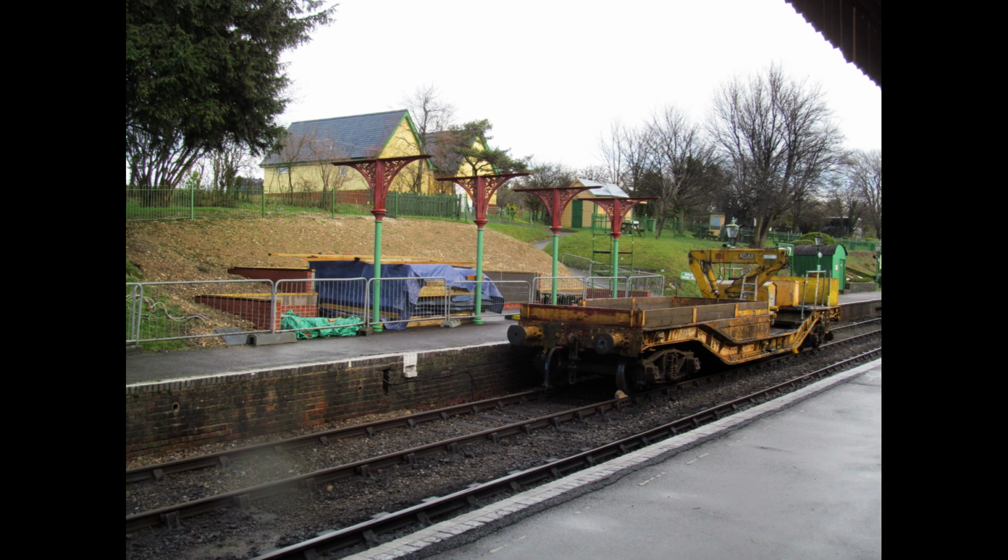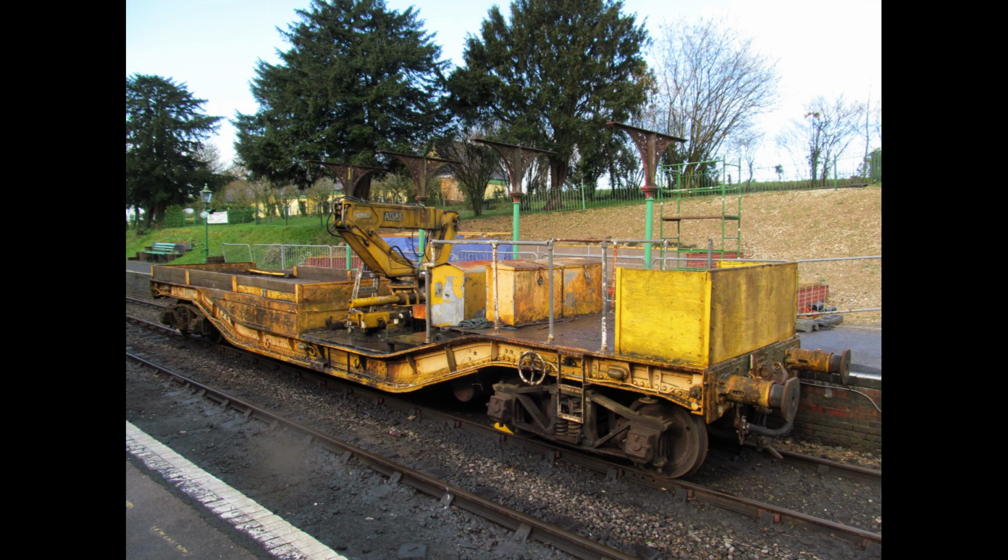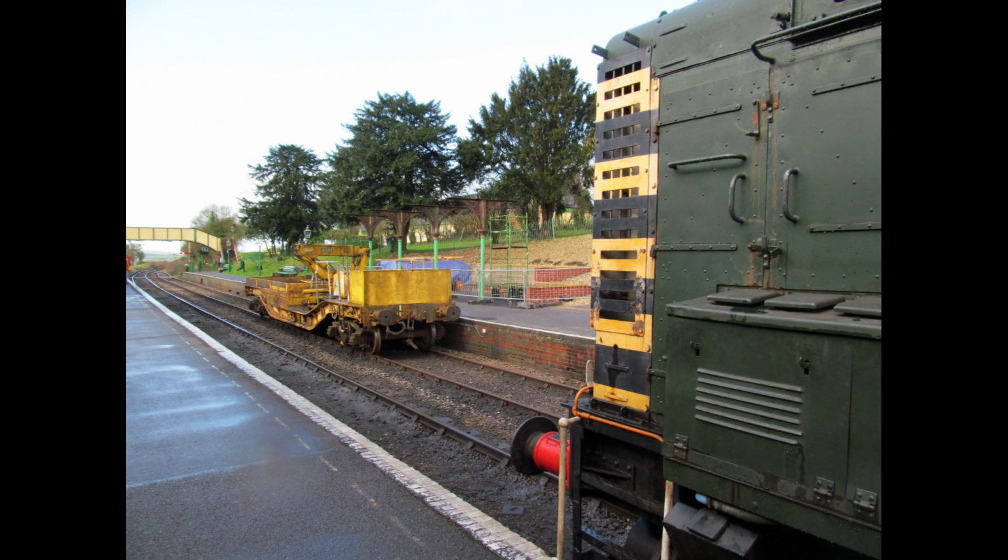It was a welcome sight when eventually the Atlas was empty and all the panels were safely under cover. Everybody celebrated by moving over to the platform on the other side, where there was ample tea and biscuits waiting.